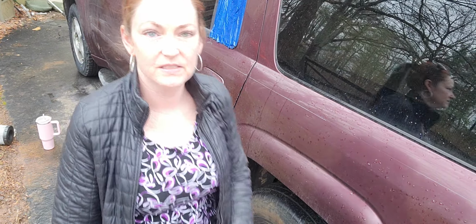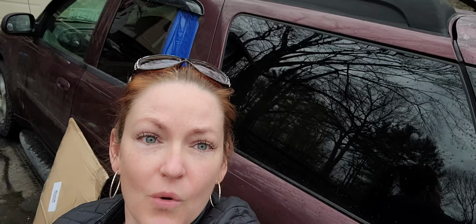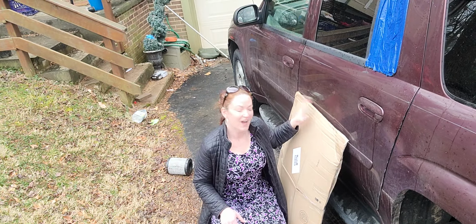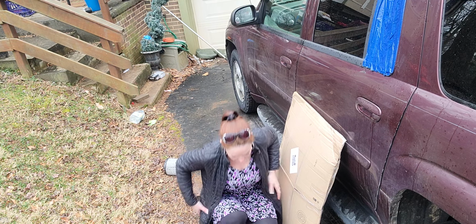Today we're going to be changing out the back window on a Trailblazer. This is a 2006 Chevy Trailblazer. We also have a 2003, but we only have one of them that needs a window change out. So I went on eBay and ordered the replacement window, and we're going to start this going, okay?